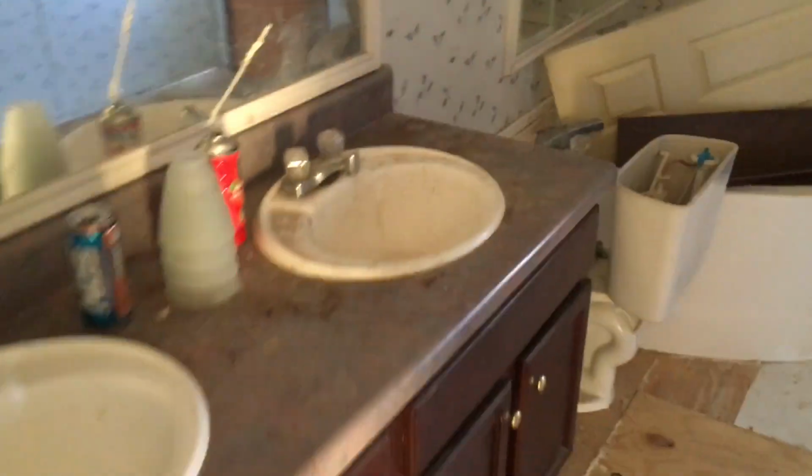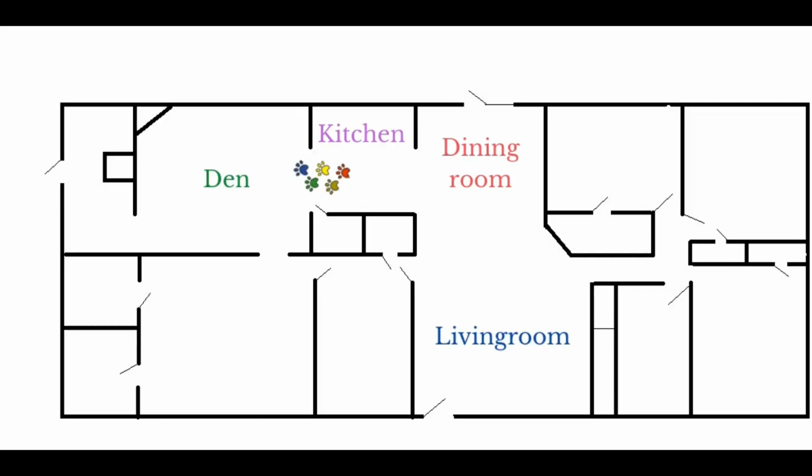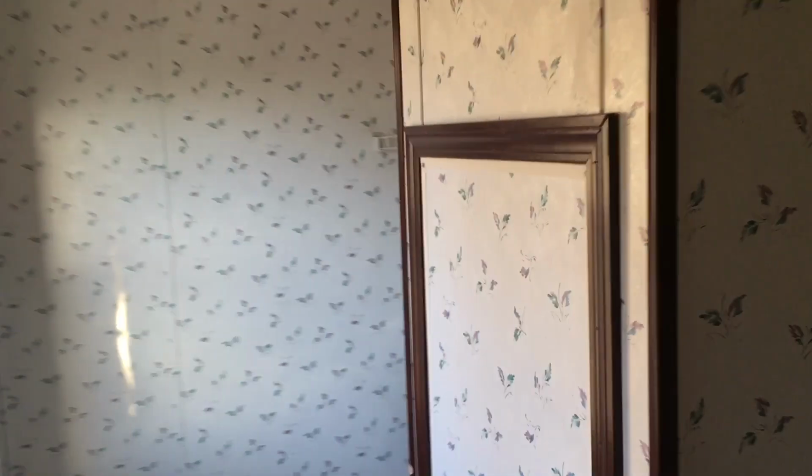And so we're leaving out of the master bedroom and we're back into the den, just to show you the full circle of the whole thing. From here, we're in the den and we're gonna go over to the laundry room. Okay, so here's the laundry room. It's kind of like in two parts.